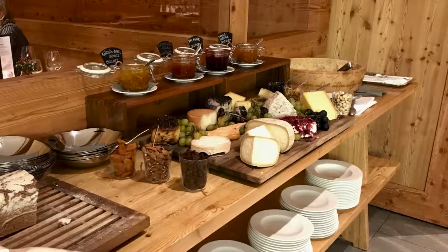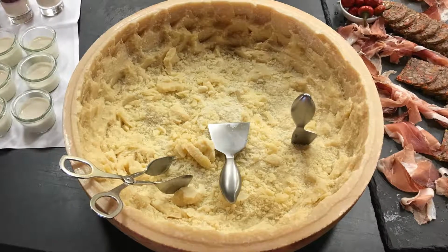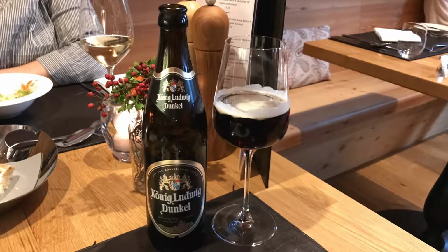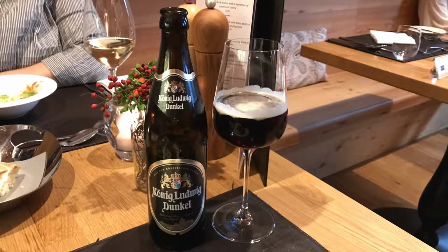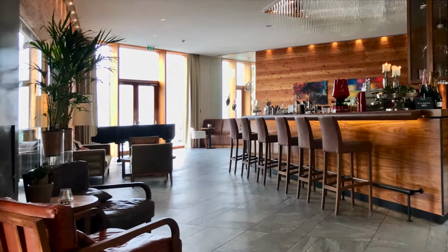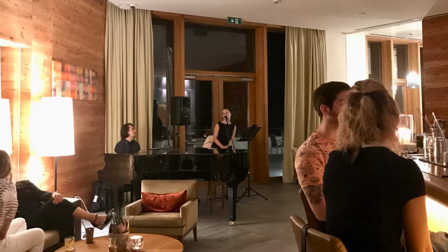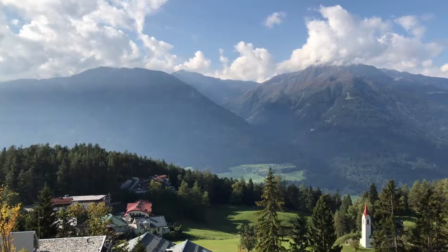I should have mentioned that you pay for alcoholic drinks separately, and you can spend a lot on wine here if you want to, but there's also a selection of excellent beers at a fair price. There's a bar here too, of course, and there was live music one weekend evening during our stay. A great way to chill out after that substantial evening meal.